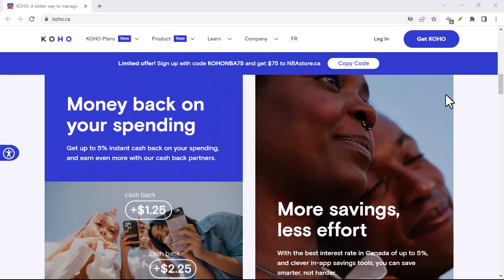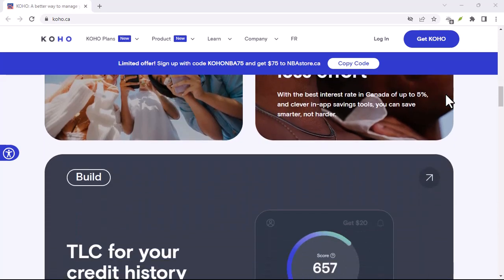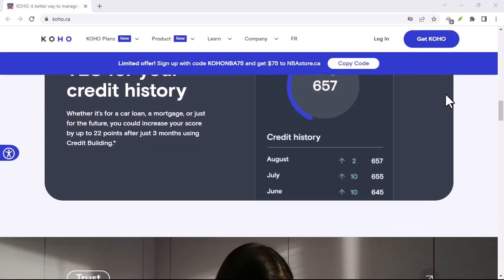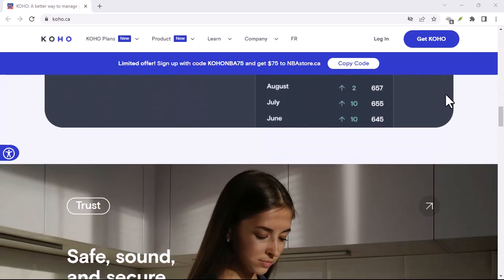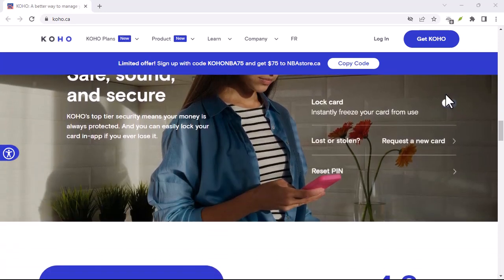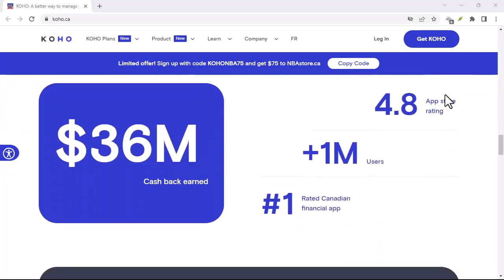It's crucial to understand that building credit takes time. It's not a quick fix. You need to make consistent on-time payments to see real improvement in your credit score. And remember, just because you have a line of credit doesn't mean you should use it. Only borrow what you need and can afford to repay.